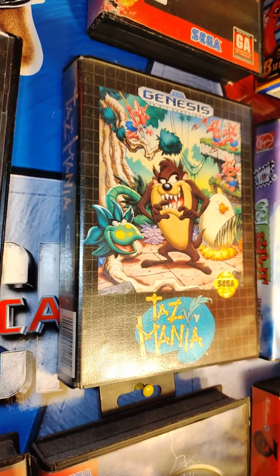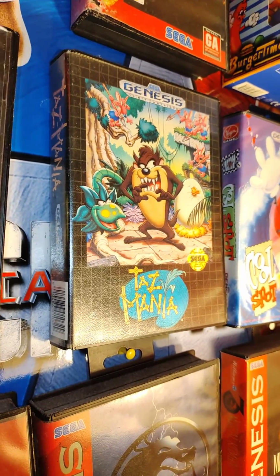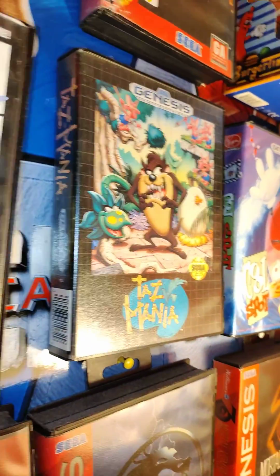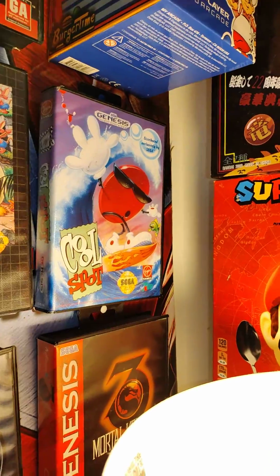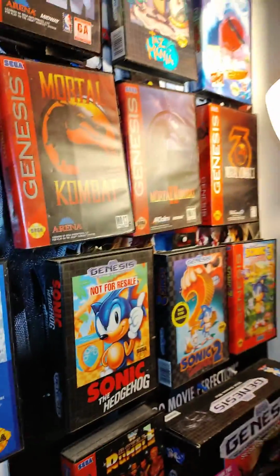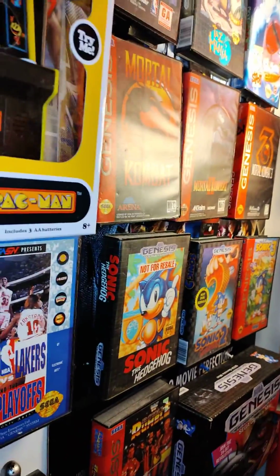Tasmania. Never played the game, always wanted to. Saw Johnny Arcade play it on Video Power that came on 8 o'clock in the morning back in the day. A lot of you probably don't know about that. And when I found him, I also found Cool Spot. Now, Cool Spot was hard to get a hold of because for some reason that game is super popular. And to find one with a box and a book, oh my God, that was insane.